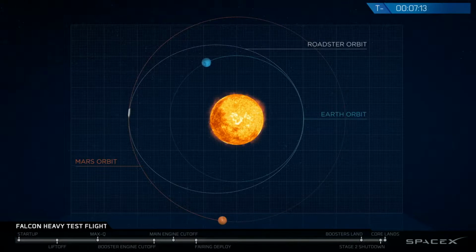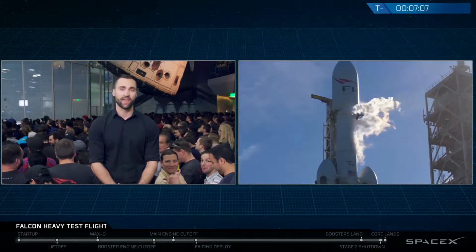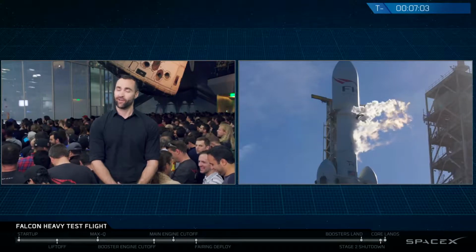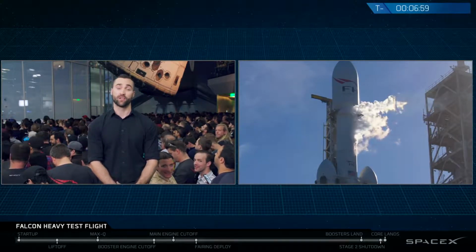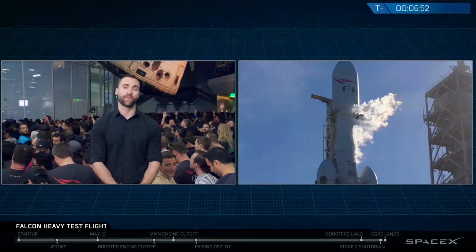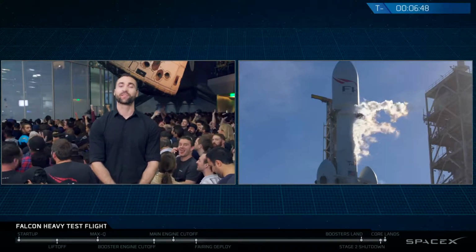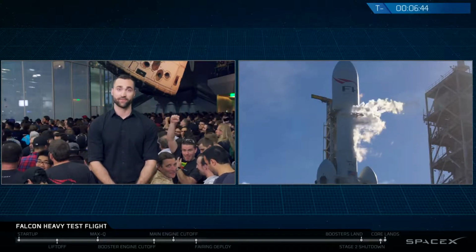It will reach a maximum distance from Earth of over 400 million kilometers. In Earth terms, that's about the same as a trip around the equator 10,000 times. Now, during its journey, the Roadster will also reach a maximum velocity of nearly 40,000 kilometers per hour, or about 20 times faster than a speeding bullet. As we said, it should stay up in orbit around the sun for about 1 billion years, and it's a very long, exciting road ahead, and we are thrilled to be able to take the first steps on that journey just 5 minutes from now.